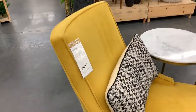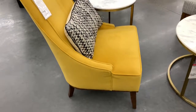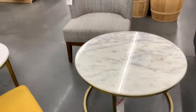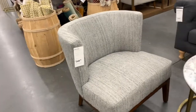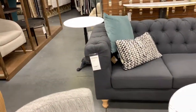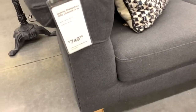Now the furniture section, my favorite section. I love that chair. They've got a lot of mid-century modern type furniture in here. Like this great chair here, that's like mid-century. I love that. That's not bad for a chair. Look at that sofa, isn't that beautiful? I love a dark smoky gray like that. $7.49.